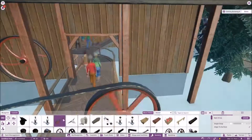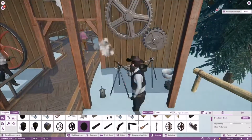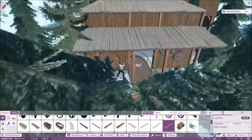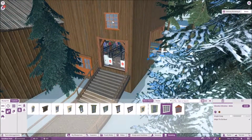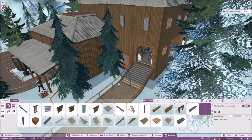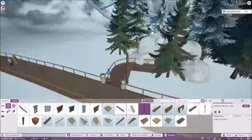So right here, I was just trying to find some more decorations. I used some gears and whatnot. Here's the two cowboys shooting at each other. I don't know, it kind of looked cool. I was just pretty much littering the area with props just to make it look a little bit better. So right here, I was just going around detailing the outside of the building. It's not the best in terms of detail of this building, but it does come out not so bad.